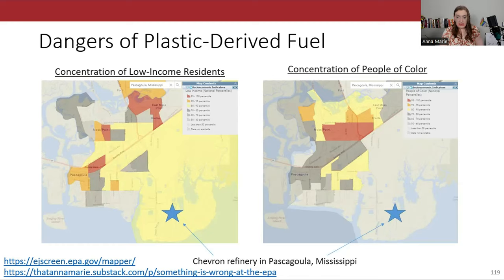Recently, as the company has been testing the pilot plant and winding up operation of this new deadly plastic-based jet fuel, the local community has started reporting strange odors in the air, so potent that their kids can't play outside anymore. Chevron apparently ran their own tests and claimed that the air was fine, but this stands against the claims from hundreds of citizens about their own air quality.